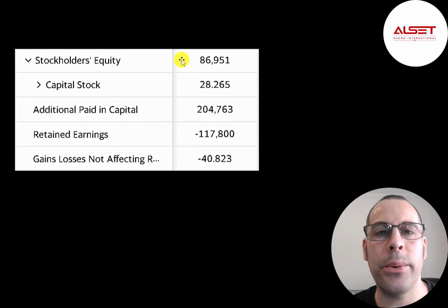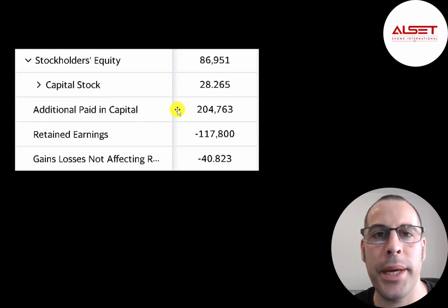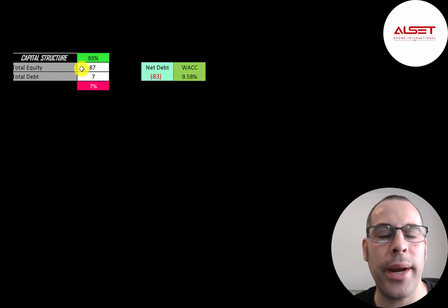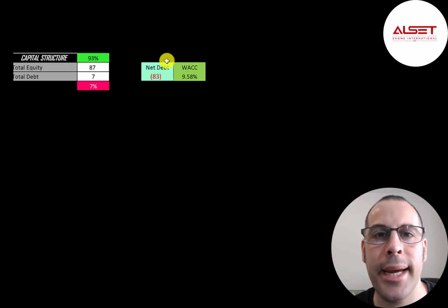This is the company's equity section of their balance sheet. They have $87 million of equity. They raised $205 million from issuing stock, and they lost $118 million from running their business. Retained earnings is a sum of all your prior net incomes. Let's look at their capital structure. $87 million of equity, $7 million of debt. They're 93% equity, 7% debt. And you can see their net debt is negative because they have a lot of cash on their balance sheet. So they could pay off all the debt on their balance sheet if they wanted to.